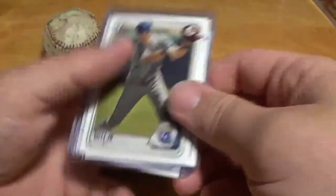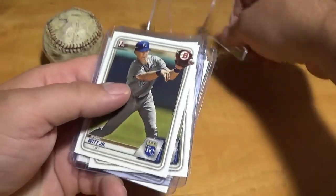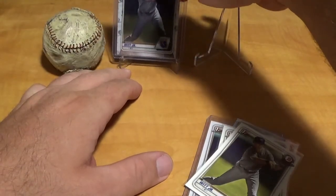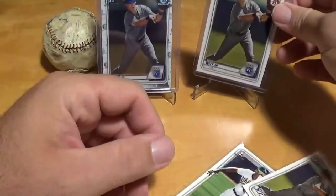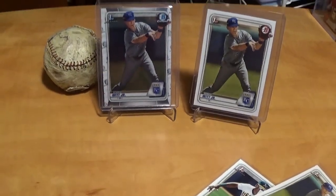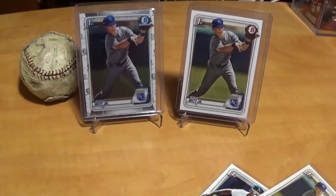So I'm gonna go ahead and throw a couple of these up. We'll have some little background fodder here for what we're aiming for. And I'm super excited about Mr. Witt. Super excited. So hopefully we can pull some Bobby Witt color. Perhaps an auto.